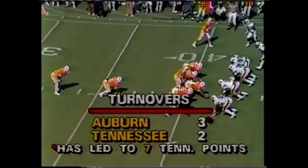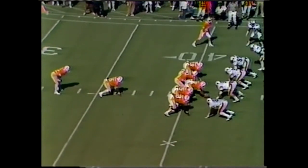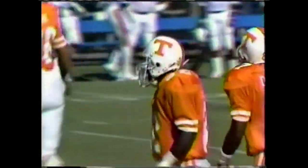Second down, 8 from the 41 for Tennessee. Robinson comes down the line on the option, pitches to Charles Wilson. Wilson makes a good cut and gets a first down as he reaches the Auburn side of the field. Arthur Johnson brought him down.